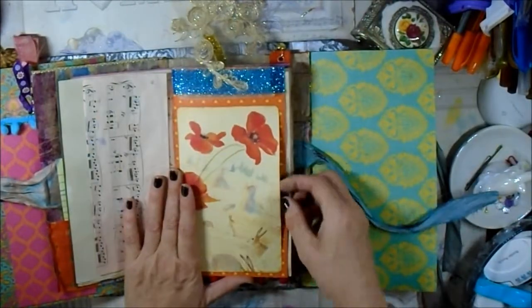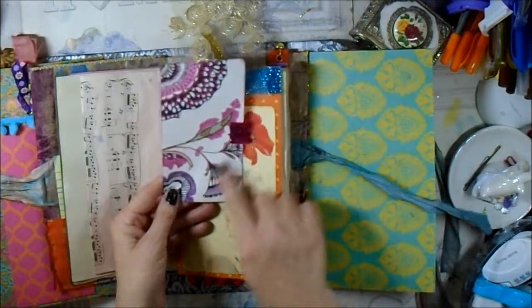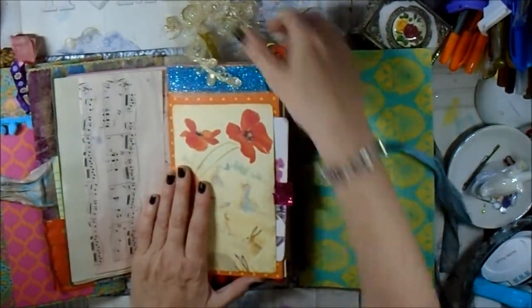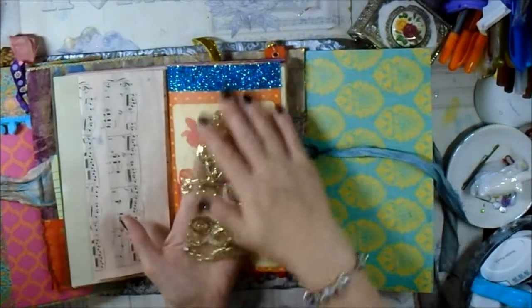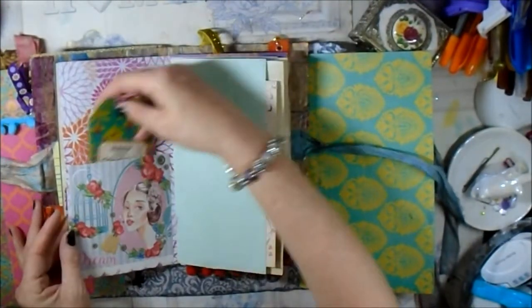Got a tip in here with the gorgeous poppies from Edith Holden and a nice big journaling card there. And yeah, gorgeous fabric from Denise at Wunderbar Crafts, that was. And then we've got a pocket here with a nice big tag.